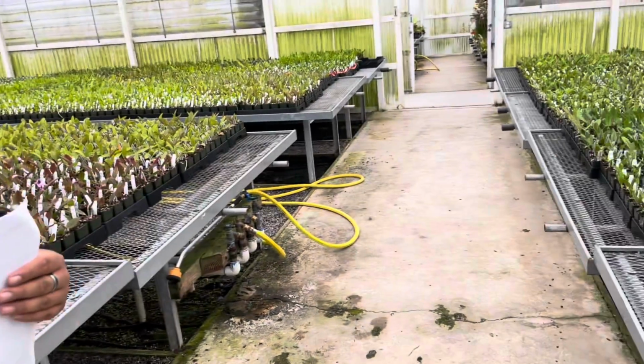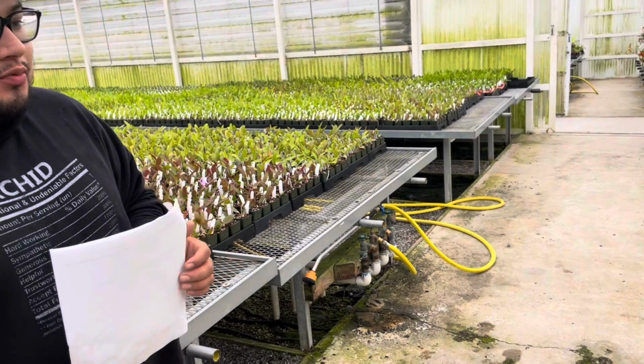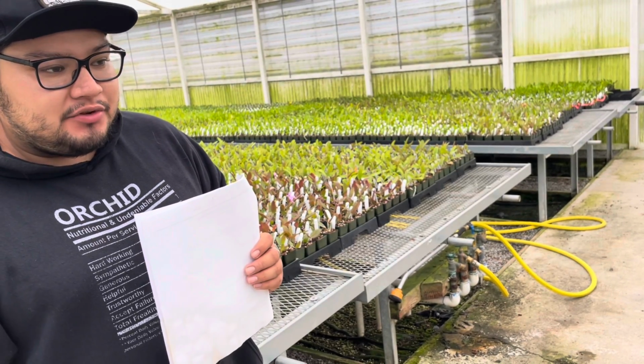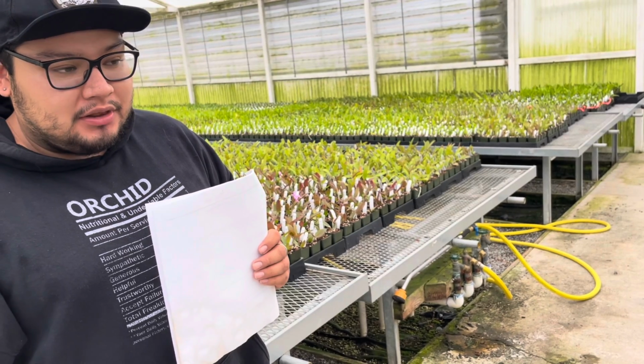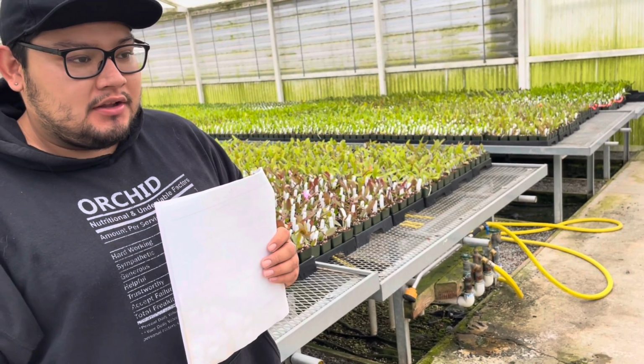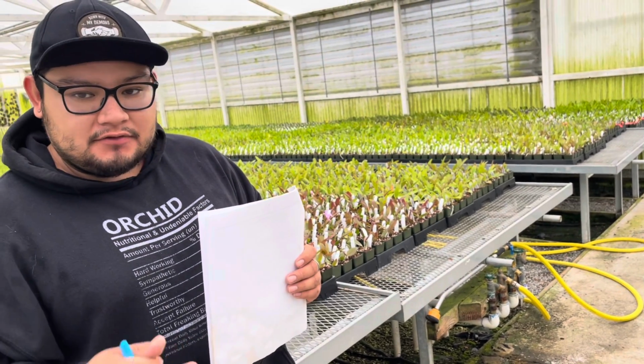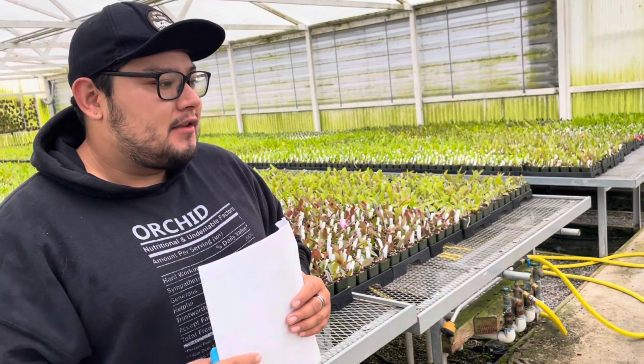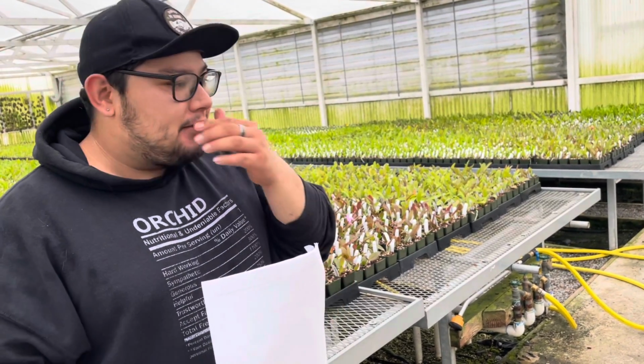So these were deflasked when? These ones were deflasked, actually, no, they got deflasked in 2020. They grew in plug all of 2021. They got potted up at the end of 2021, and then they've been growing since. So now they're about 3 years old.